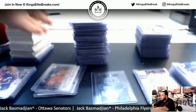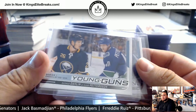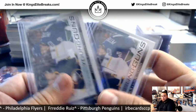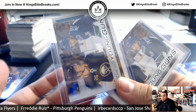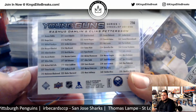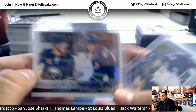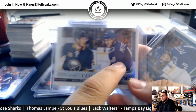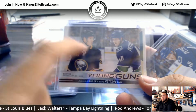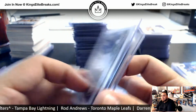Starting off with a couple of checklists. We had 2 Young Gun checklists, Dahlin and Elias Pettersson's. So usually I do randomize these, but since they were 1 and 1, I think each customer would like to have one at least. So we're just going to split them up between the Sports Buff and D-Mac, Darren McKenzie. McKenzie won the Vancouver Canucks in the break, and then Sports Buff got them in the break. So we'll just give 1 and 1, so you guys both have one of these. So there you go, guys.